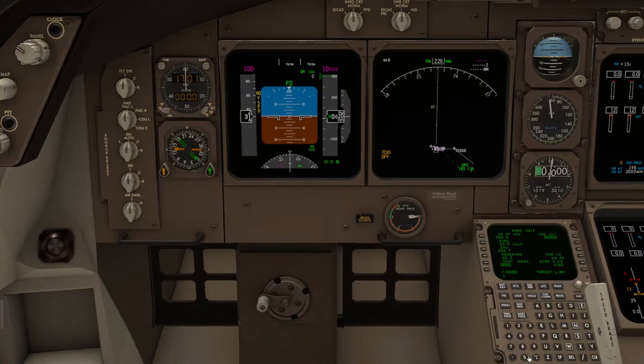Cost index 100. And I'm double checking. Yeah, they did get that right. Okay. And 35,000. Okay. Yeah, you'll make those altitudes, folks. No worries.